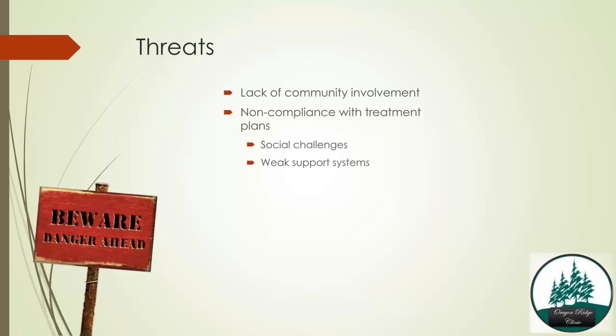Number two, non-compliance with treatment plans. Non-compliance of treatment plans by your patient population puts you at significant financial risk and threatens your long-term viability. We have some creative and inexpensive solutions to help you increase patient compliance with your treatment plan.